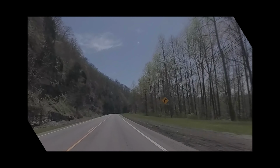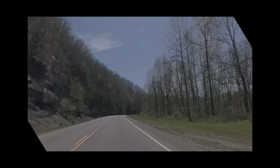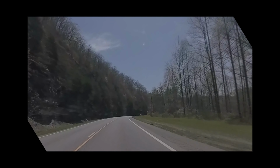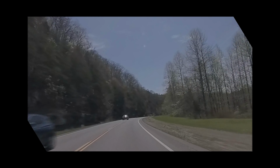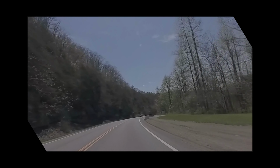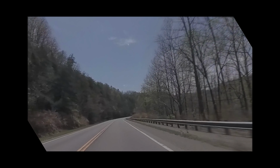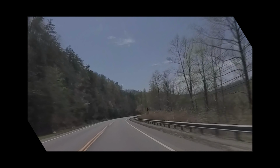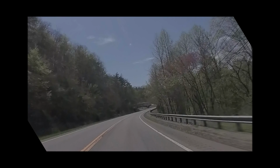This part should be fairly easy, just keeping it between the ditches. Watching our speed limit. In the 10 speed, we should be in 9th gear. Suggested speed limit for an intersection here or road turnoff is 35. It's suggested, it's not the speed limit.